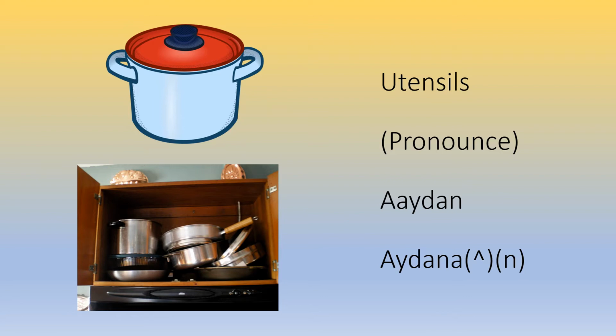The utensils used in the kitchen are broadly called aidana. Please pay attention to the pronunciation. Aidana is singular. Aidana is plural. There are two types of a pronounced in Konkani. This is a very good example to learn this difference. A short a at the end of the word aidana is singular. A long a, aidana with nasalization, is plural. I repeat, aidana, aidana.